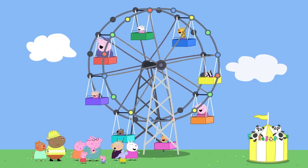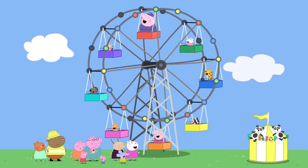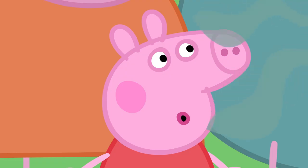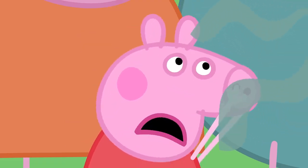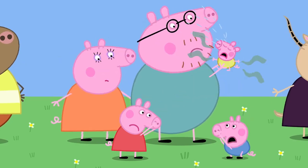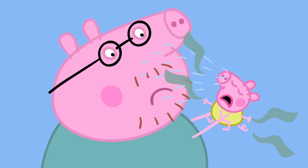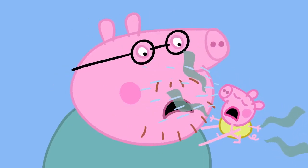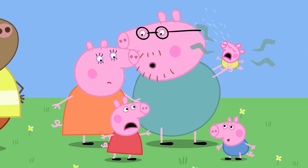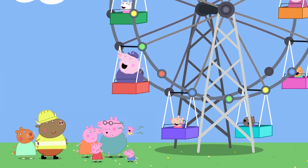Peppa and her family are taking baby Alexander on the Ferris wheel, but he isn't very happy. What's that smell? Yeah. It's baby Alexander. He needs a nappy change. But we're at the front of the queue for the Ferris wheel.